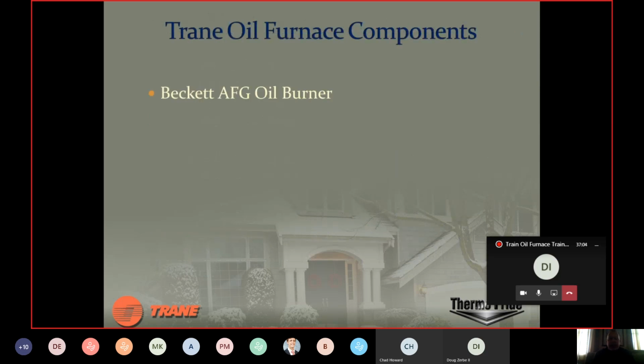Trane oil furnaces have several components. All of our Beckett AFG burners, which is the most popular burner on the market. The burners do come mounted to the furnaces.